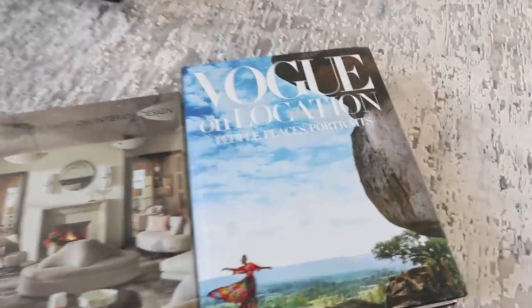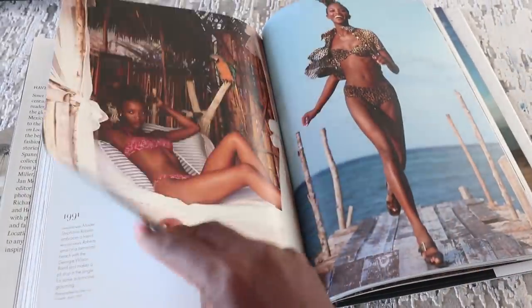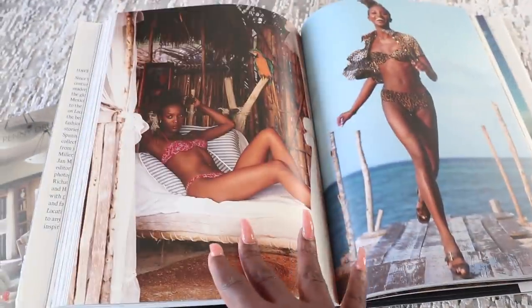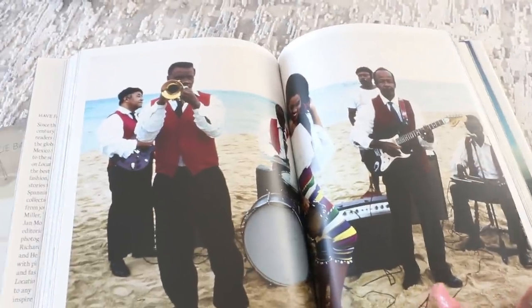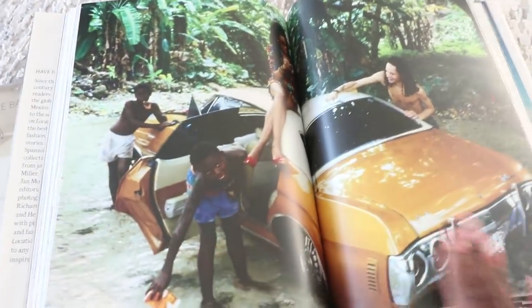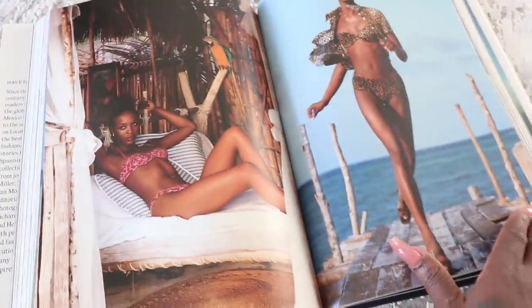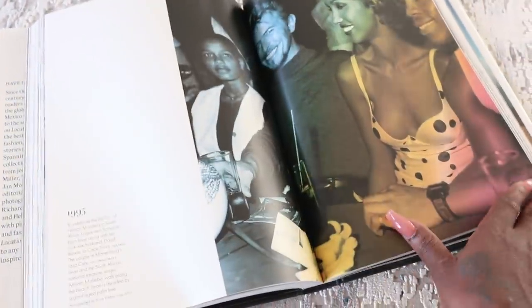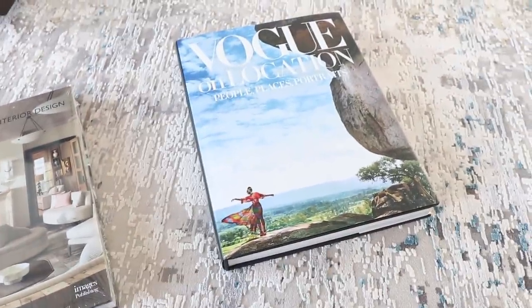So I ended up going into Home Goods last week and I ended up finding this one here, which was Vogue on location. And it just so happened, let me flip through the pages. This particular Vogue book houses a lot of people of color throughout several of these pages. So I'm gonna change that one book that I have to this one here, just because I was like, thank you, Jesus. Cause I needed this in my life, okay? There's, I think, about 20 pages. It's still not a whole lot, you know, but I'm happy that I was able to find this. So I'm gonna leave this link down below if I can find it. It was $39.99 at Home Goods.